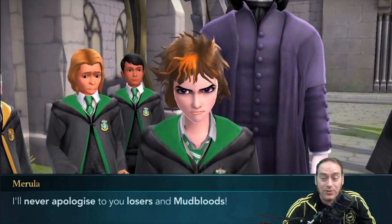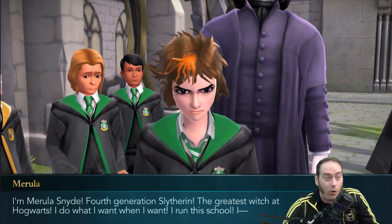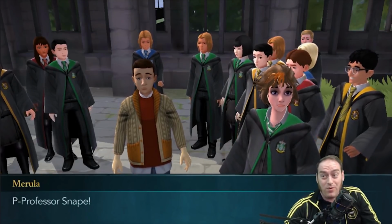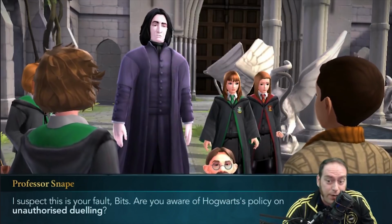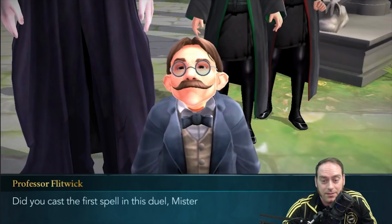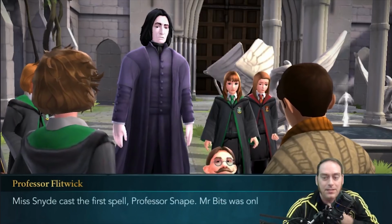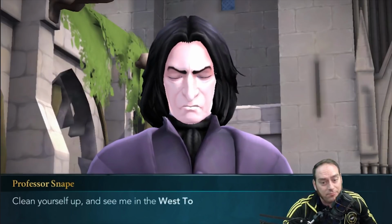I will never apologize to you losers and mudbloods. I'm Ruler Snide, better than Snape, better than Flitwick, better than all the teachers, and they never stand behind me, and I make fun of them, and it's never bad. Ahem. Who could have seen this coming? I suspect this is your fault. Bits, are you aware? Yes, Professor. Did you cast the first spell in this duel, Mr. Bits? No, I didn't. Please don't be mad at me now and also later. Miss Snide cast the first spell. And I wonder where he learned this arming charm.